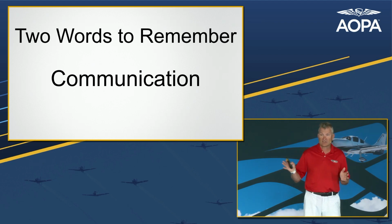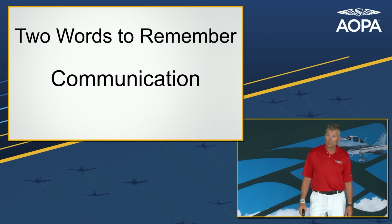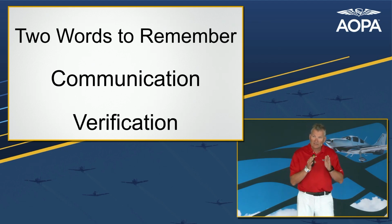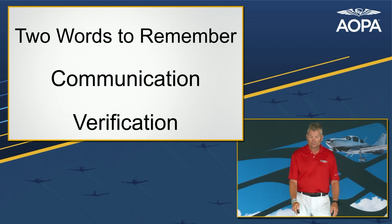I had one tell me yesterday that they fueled his airplane, and he noticed it was splashing fuel all over the wing, and he went out and they were trying to put jet fuel in a Cessna 421. So this is where communication and verification come in. It starts with the pilot and the FBO working together.